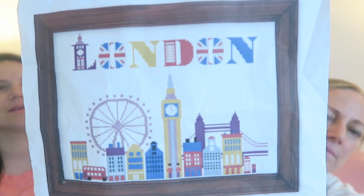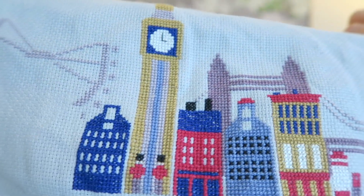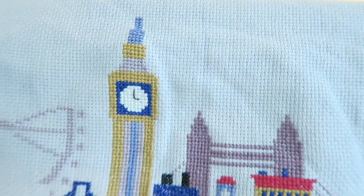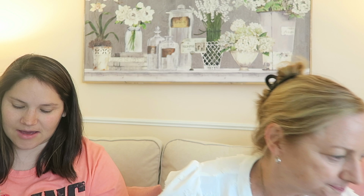So this is the London chart my friend Donna gave me. Random Etsy designer. Oh wow, look at the bridge, Mom. And then this is how far I am. Beautiful. And I did change the colors. I kept them in the same family, just more muted than the pattern called for. And Big Ben, oh, I cut his top off there. There we go. It kind of reminds me of a Satsuma Street, with the geometric.